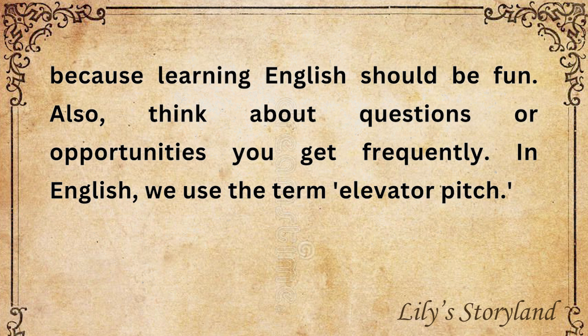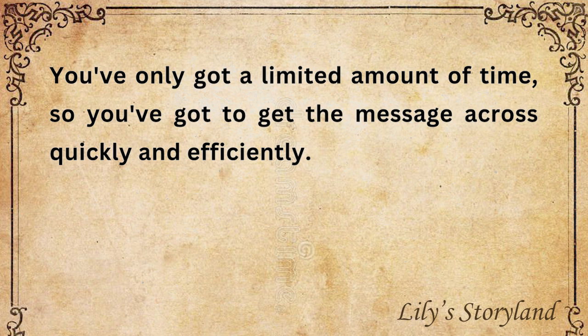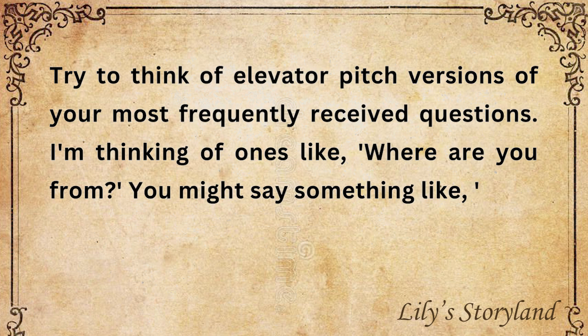In English, we use the term elevator pitch. This refers to trying to sell something to someone that you've met in an elevator. That's American English. It would be lift in British English. You've only got a limited amount of time, so you've got to get the message across quickly and efficiently. Try to think of elevator pitch versions of your most frequently received questions.